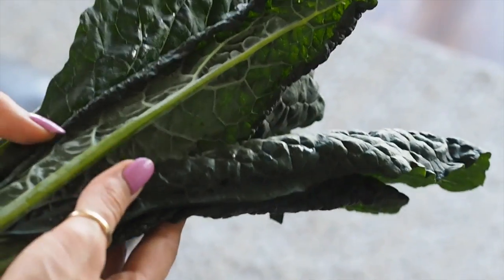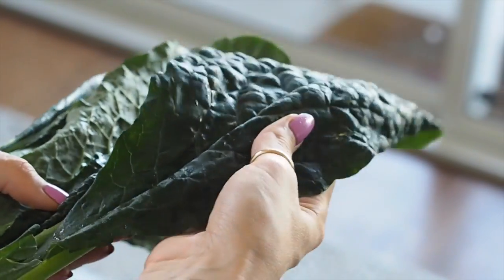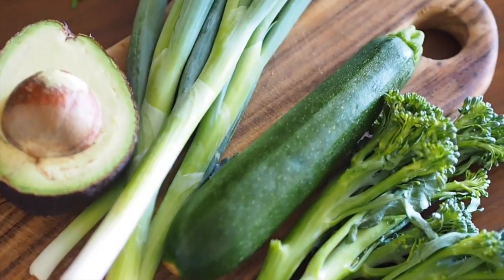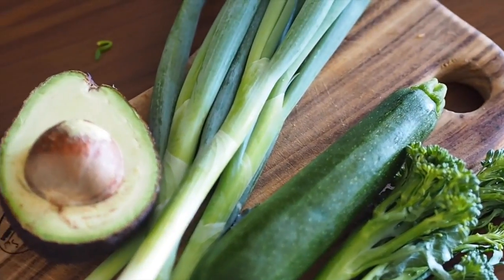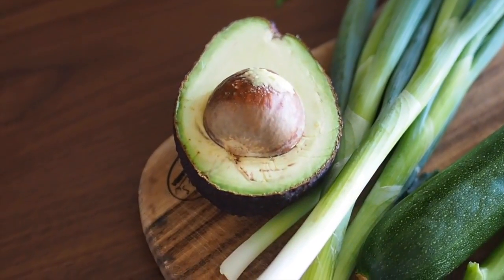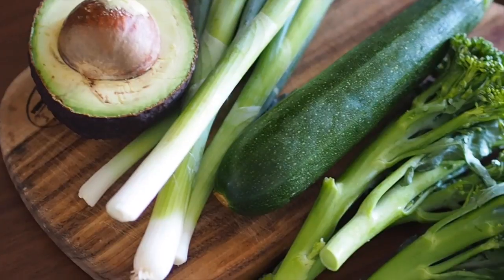So number one, we want to be including our leafy greens, so all of our salad greens, which are really rich in folate. And then we have our cruciferous vegetables, which are excellent for detoxifying. Those are our broccoli, cauliflower, kale, cabbage, Brussels sprouts. I think those are the main ones. So we try and get as much cruciferous veggies in throughout the week as we can, with enough variety of those.